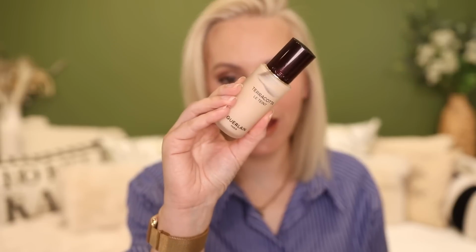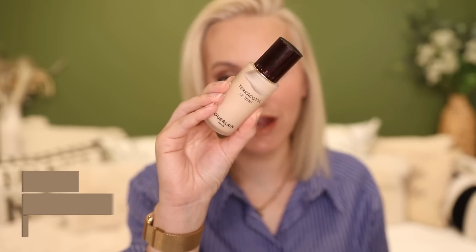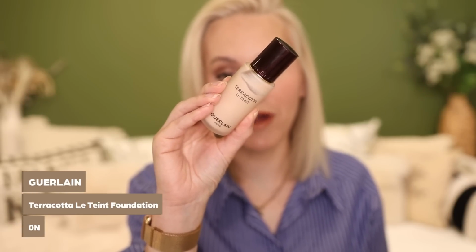This next foundation is just a stunner. This is the Terracotta Latan foundation from Guerlain.